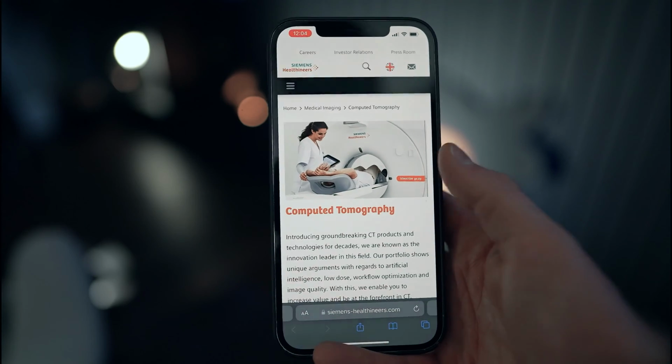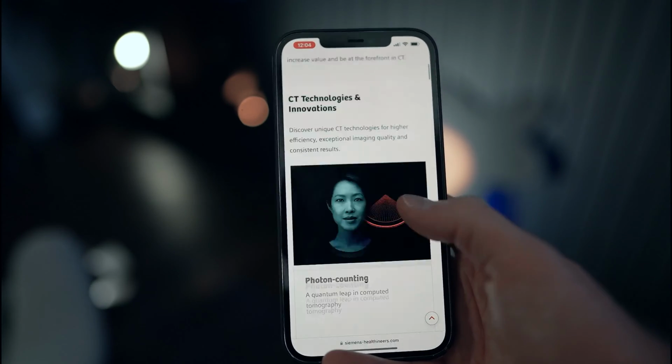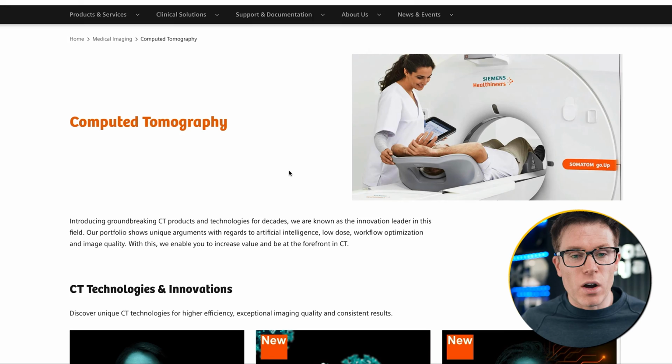Now let's look at a business in a slightly different area, which really doesn't make it easy to convert at all. Siemens Healthineers. Now I'm sorry, Siemens, I'm going to pick on you again, but this site is a really easy target. Now, if you're on this site, you might be shopping for a CT scanner, an X-ray scanner, an MRI scanner for your hospital or your hospital group. So you are a valuable customer. Now let's look at how easy it is for you to convert on this page.